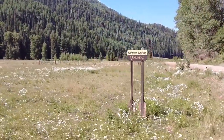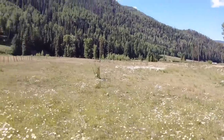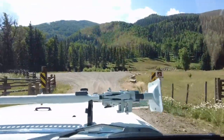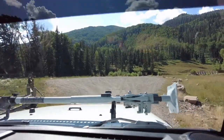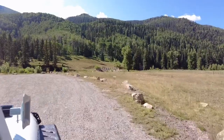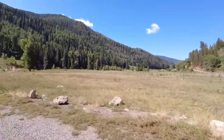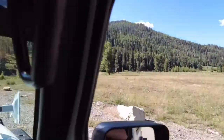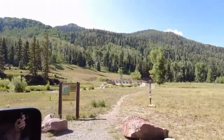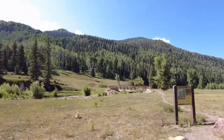To Geyser Spring Trailhead, and guess what? As always, parking lot. Nobody, not a soul. Love it, love it. Oh my gosh, it's got a beautiful bridge, and look at this. It's brilliant for a tree. This is awesome. See the bridge? Oh my god, it's beautiful.